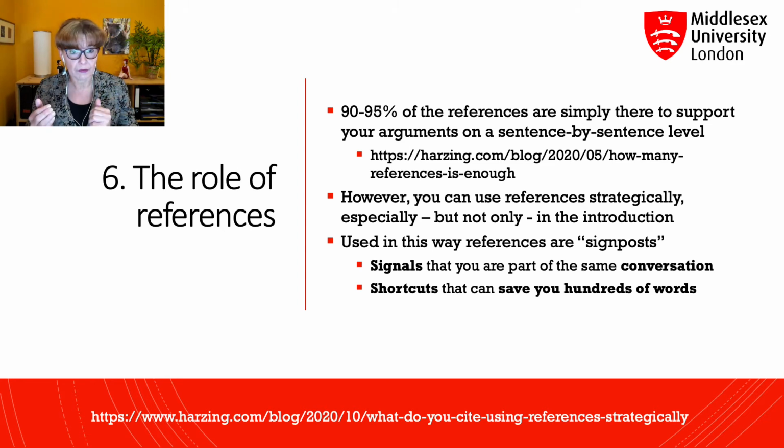So, the role of references. Well, 90 to 95% of the references are simply there in your paper to support your arguments on a sentence by sentence level. So your only decision here is which sentences need support from the literature, and if so, how many references do you use. This blog post that I've referenced here might give some useful pointers in this respect.